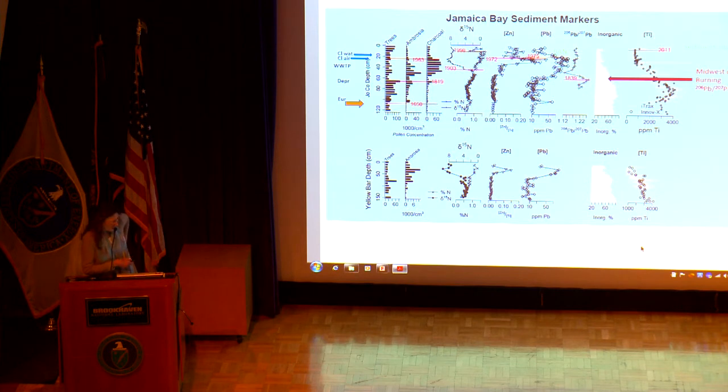And then this is a very busy slide, but I'll start on this side. So this is the new 2014 core with the new kind of core, with the pollen done down to 1.2 meters. Here's where we think the ragweed, the settlement, was in 1650. You see that it peaks here in what we think is the 1800s and then declines up to the present. There's a lot of charcoal in this core again. And then I want to walk you through the nitrogen, the zinc, the lead, and the lead isotopes.